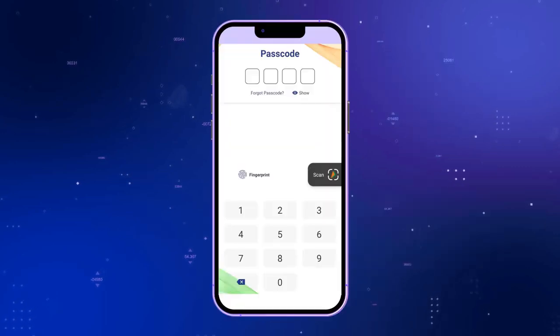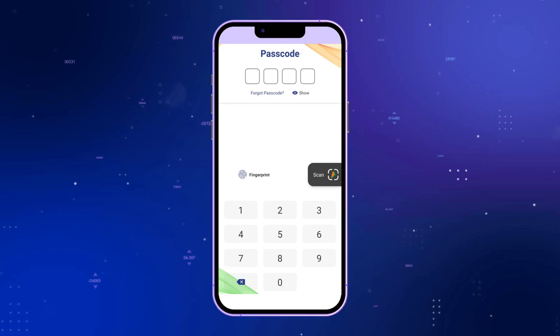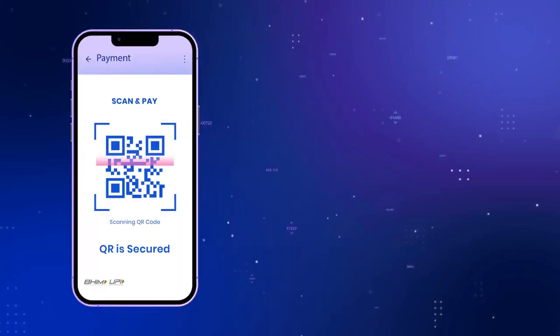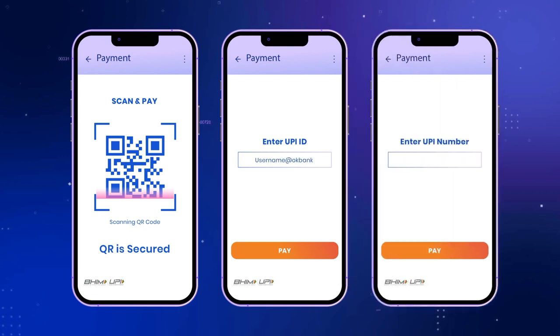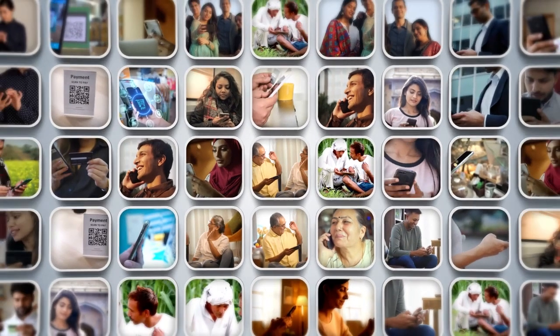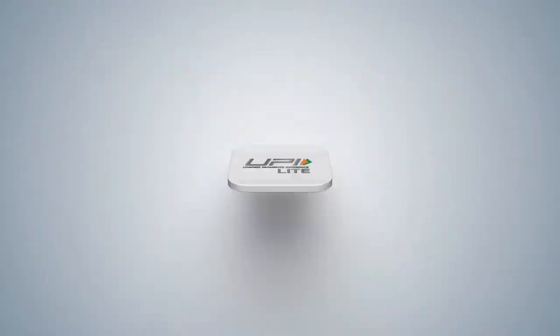Now, every time you transact, you need to do a secure login to the application. You can either scan a QR, enter a UPI ID or a UPI number, or use any existing payment flow on UPI. Transactions below Rs. 200 can be done via UPI Lite without using UPI PIN, thus making UPI faster and bringing a better customer experience for all Indians. UPI now faster, easier and more convenient.